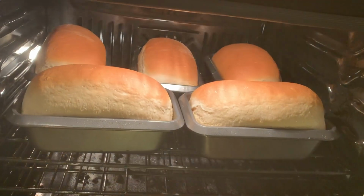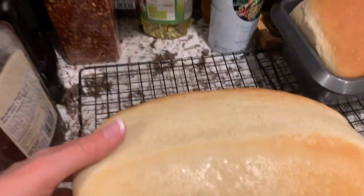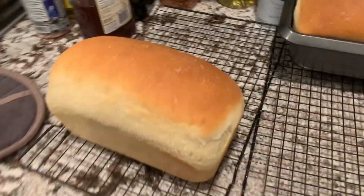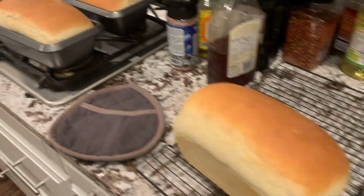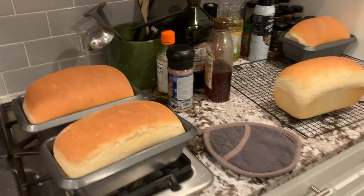The bread is done, and it looks beautiful. Right when I take it out, I slip it out to cool, and it looks really beautiful. You can see that the heat in the oven is a little lopsided because this side is a lot lighter than that side, but that's okay. It works for a home bakery.